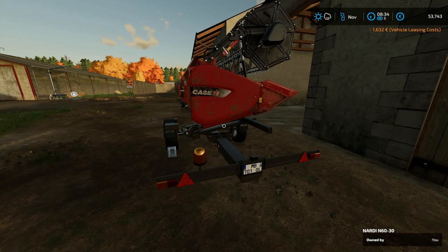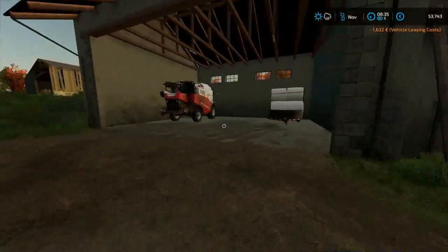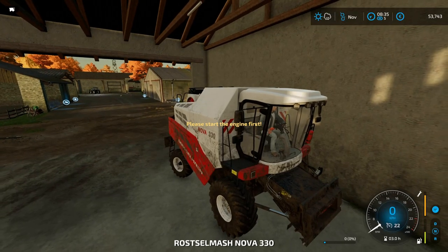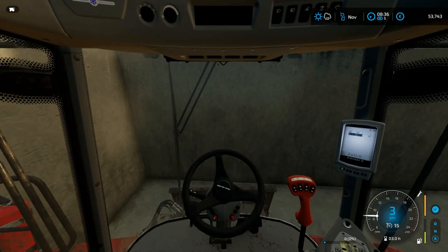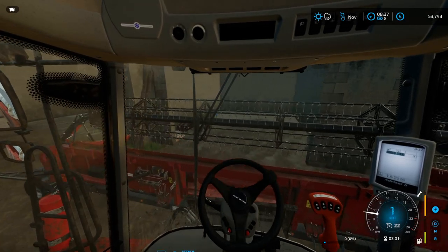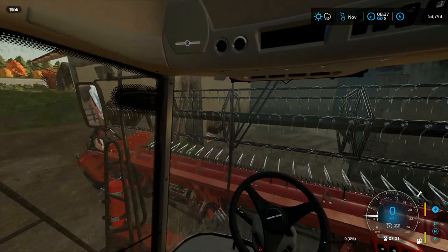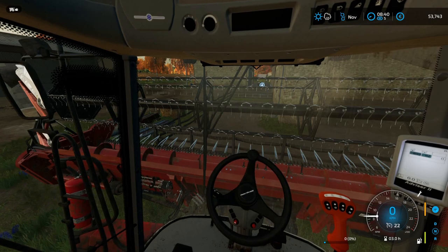Right, the question is, I probably won't be able to drive with it on the road, I don't think, so I'm going to have to take the old head off. Also, this harvester needs a wash desperately. All right, oop. Get properly aligned. And the question is, where do I put this down? You know what, putting it down right here, I think, is going to be just fine.